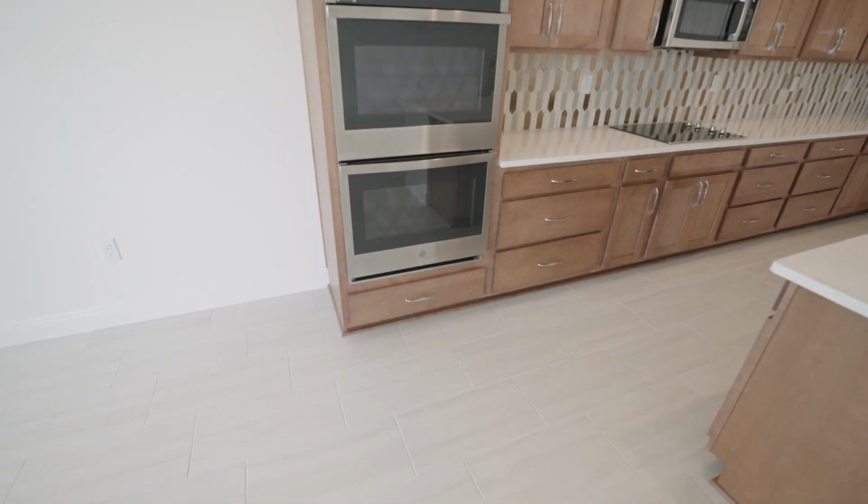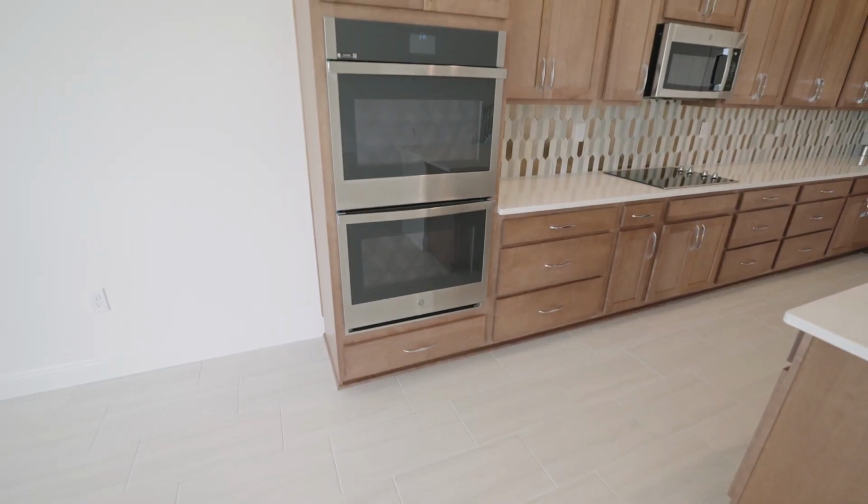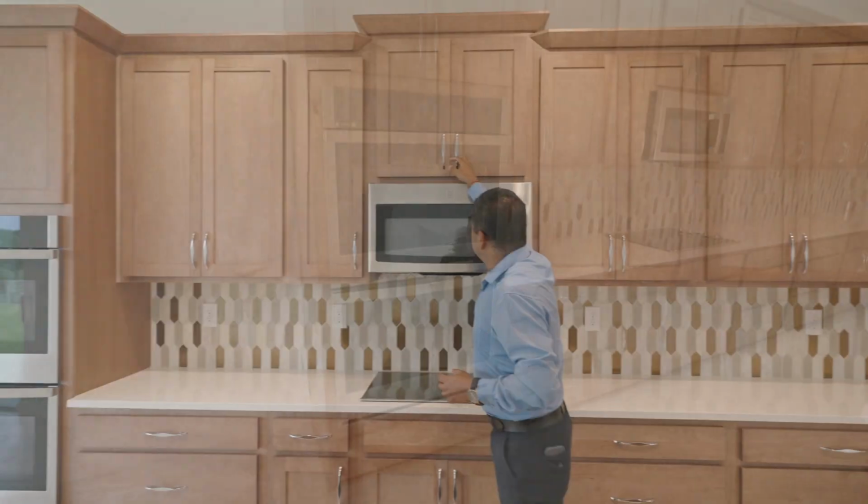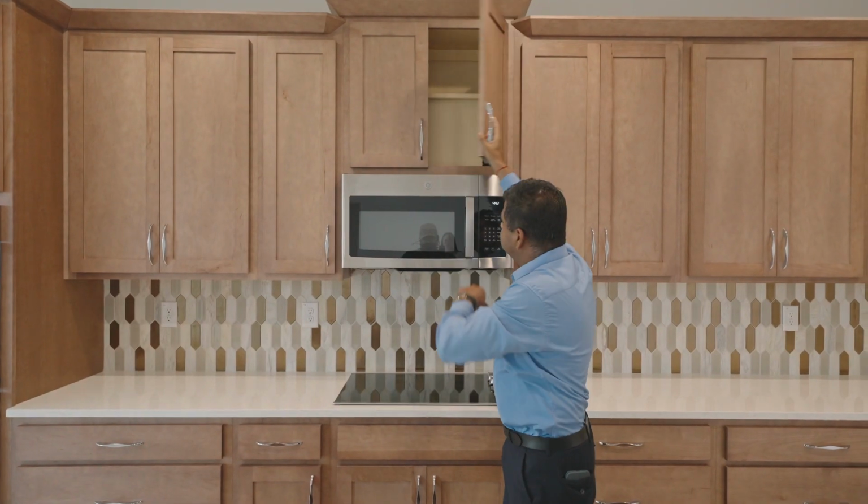So some of the design center options upgrade we did was this double oven. That's what we did. What we also did is that we did the microwave venting outside. So I talk a lot more in depth in the do's and don'ts of building a brand new home.